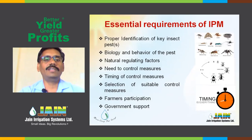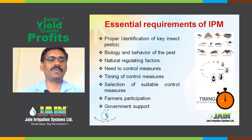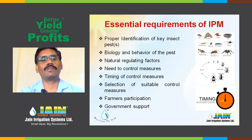Second one is biology and behavior of the pest. Biology means what is the life cycle, where it lays the eggs, where it pupates, or where it completes its pupation, and what is the feeding behavior of the adult. All these behavioral patterns of insects help us to decide on our control measures. So biology and behavior of the pest is very important.